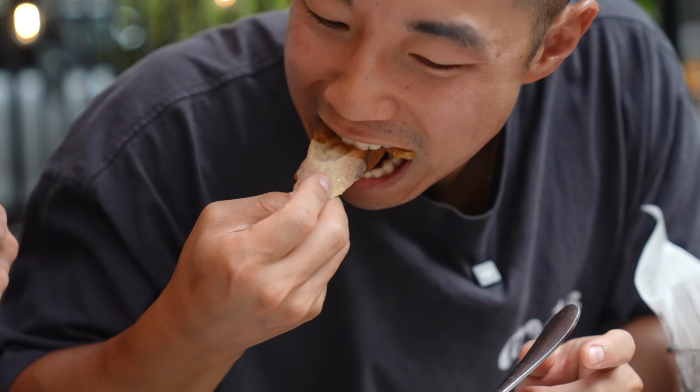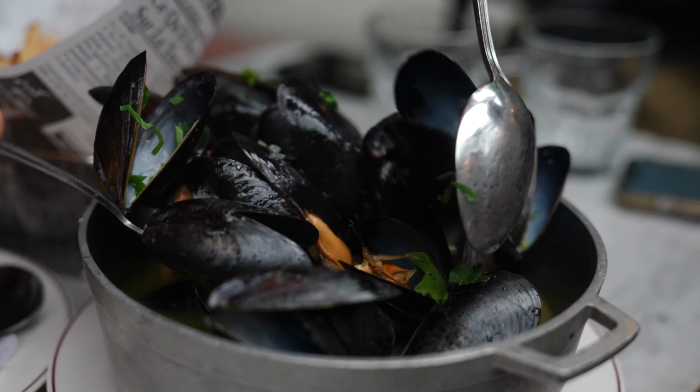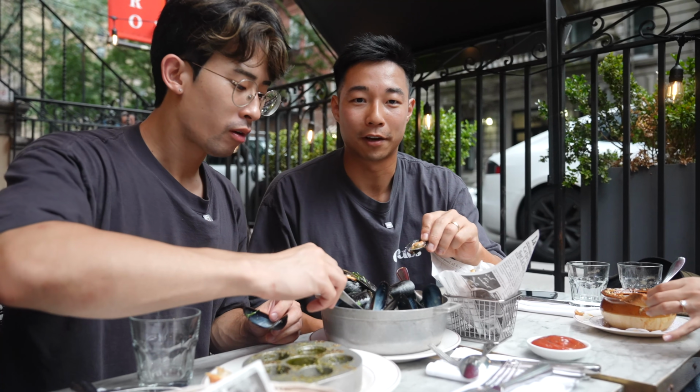Oh my gosh. So right here, guys, we have mussels and fries. It's a Belgian dish, but very popular in France. Let's see how it is.